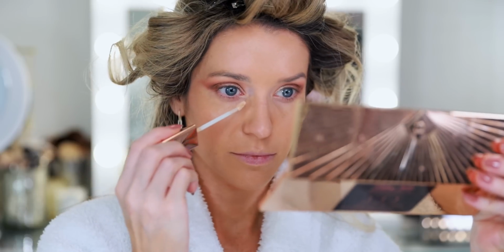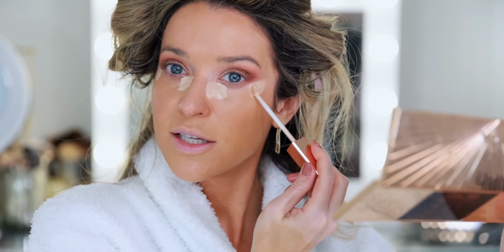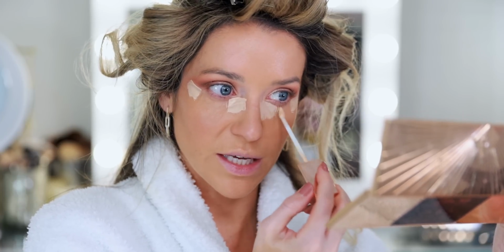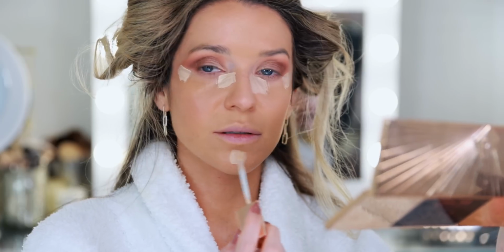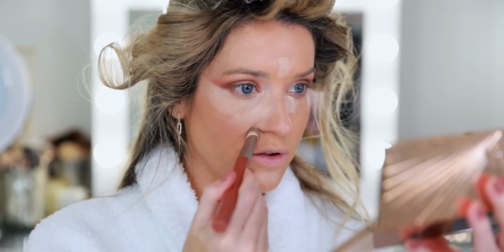I'm going to use the LYS concealer. And this is the shade LN3. Concealer can really make or break a makeup look, so hopefully this works out. I actually think it looks so pretty, but it doesn't strike me as being full coverage. What's it called? Full coverage brightening concealer. I would say it's more of a medium coverage.